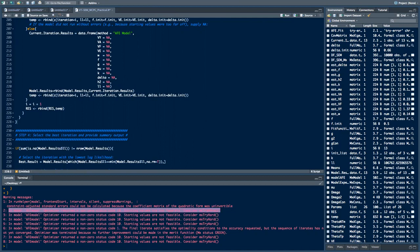Most are saying that the start values are not feasible, which is to be expected if we're telling OpenMX that phenotypic variance is very heavily dependent on genetic factors, and that it's also very heavily dependent on environmental factors. It's possible that those two things can't coexist at the same time, in which case it will produce this warning and NAs in your data, which is totally fine.